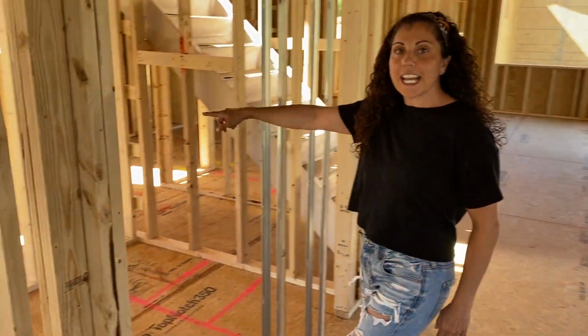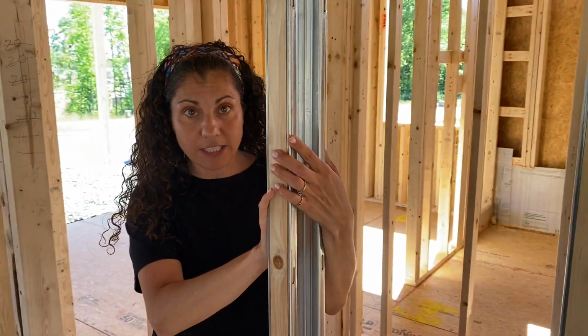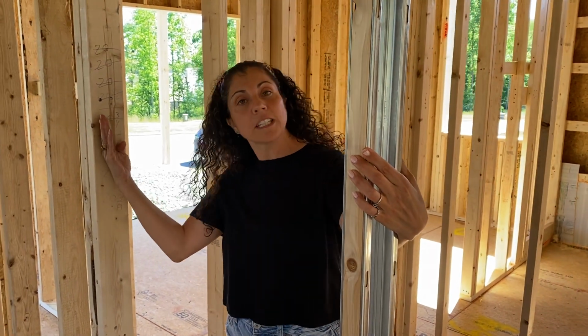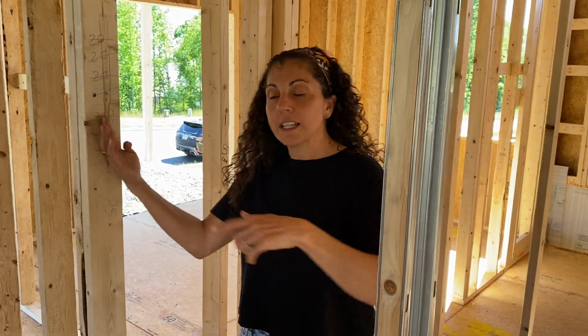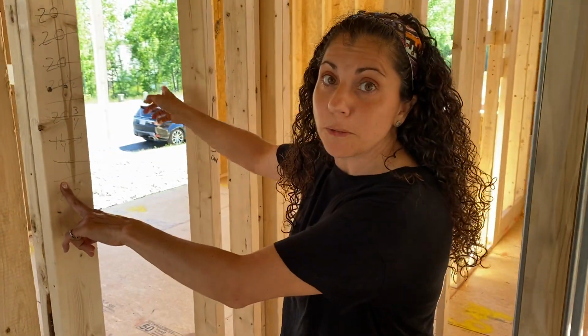I'm gonna show you into the guest suite. So a really important feature of this guest suite is the fact that we have a pocket door again here. This is another glass pocket door. So you have a fully quarantinable suite within the home. It has access to the outside as well and its own exterior door right off the front porch.